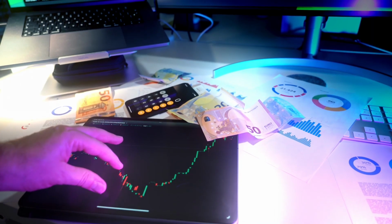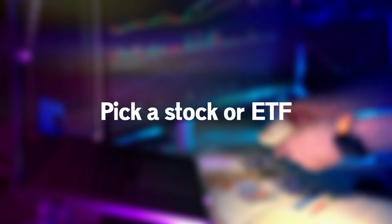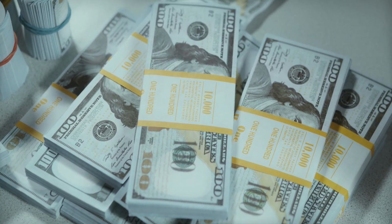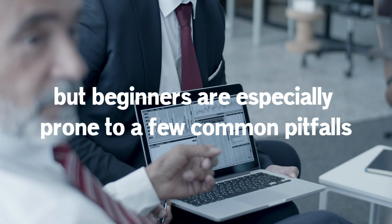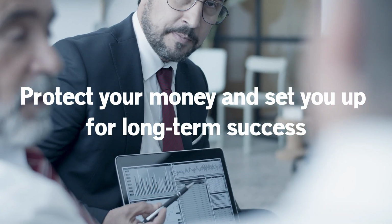Step 4. Buy your first stock. Pick a stock or ETF, press buy, and just like that, you're an investor. Now, before we wrap up, let's take a look at the most common mistakes beginners make. Even experienced investors make mistakes, but beginners are especially prone to a few common pitfalls. Avoiding these can help protect your money and set you up for long-term success.